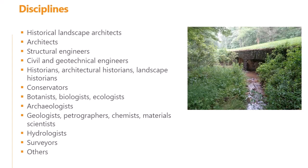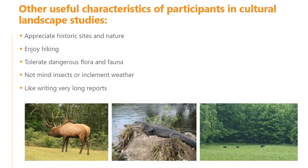And a few useful characteristics of participants in cultural landscape studies. If you'd like to work on these projects, you need to appreciate historic sites and nature, enjoy hiking, tolerate dangerous flora and fauna, not mind insects or inclement weather, and especially like writing very long reports. So with that background, I'll turn this over to Liz Sargent.